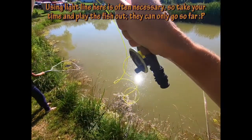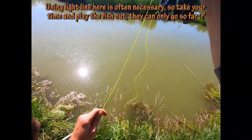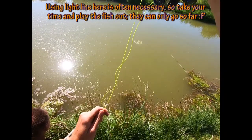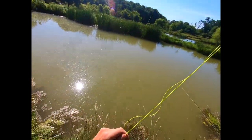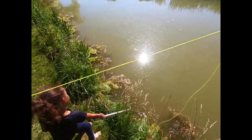Yes, the camera was on! Alright, Blair, I'm gonna try and bring him to you, okay? Ooh, it's a nice one. He's not ready yet. I still got to play him out a little bit.